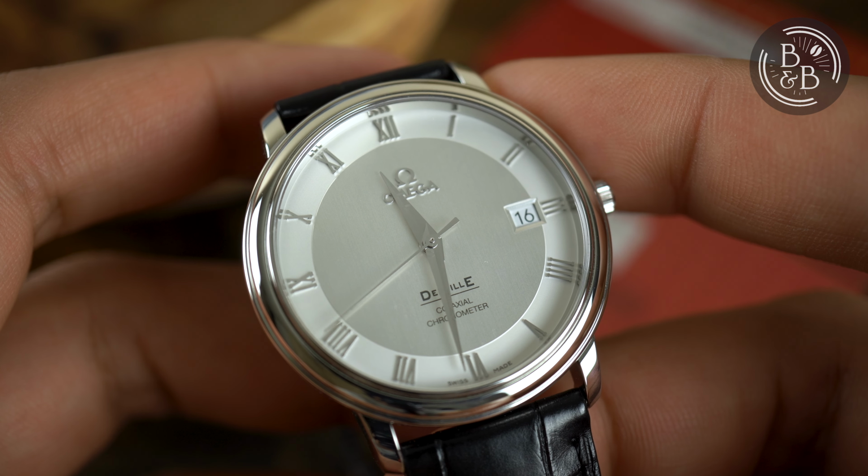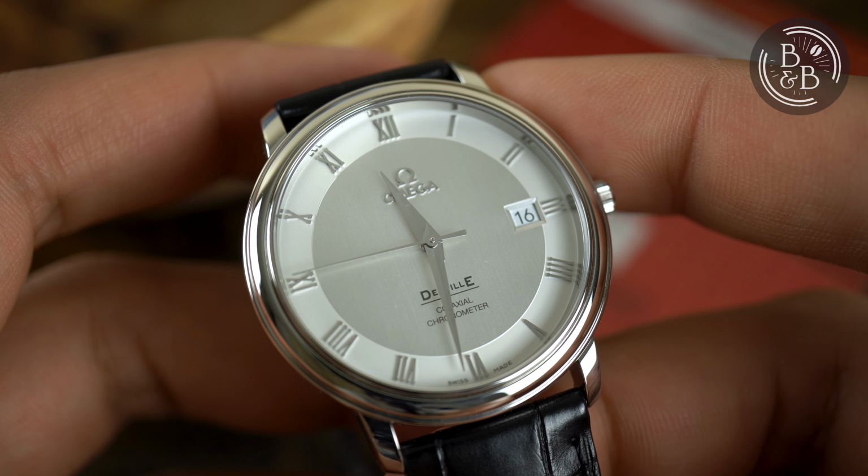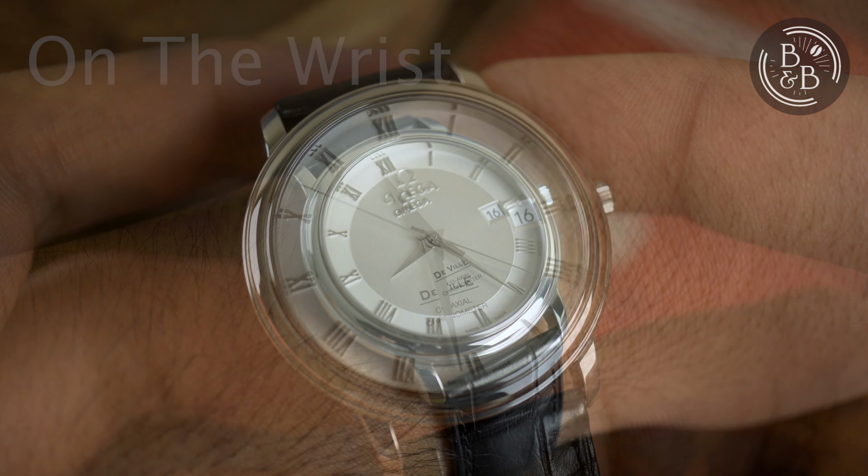This watch was originally sold in 2012, and I'm unaware of its service history, but I put it on my timegrapher and observed roughly plus 2 seconds per day in the crown up and dial up positions. Pretty damn impressive if you ask me.